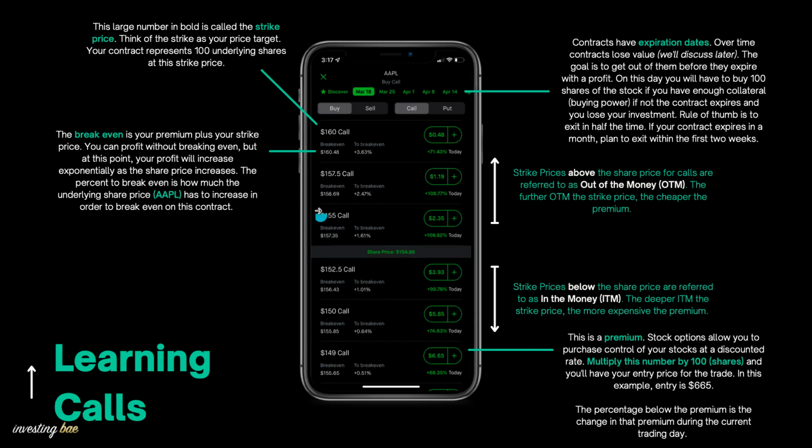And so the strike prices above the share price up here, these are referred to as out of the money. And of course, the further out of the money you go, the cheaper the premium. And there are also benefits up here as well.